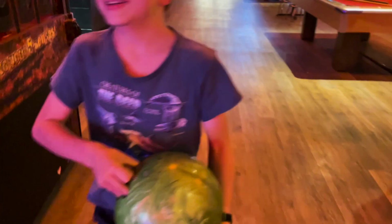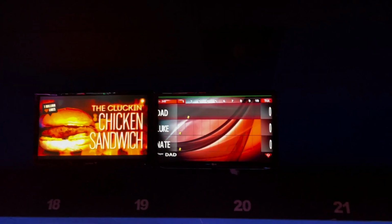Thing with homeschooled kids, they never have to put shoes on to go to school. Why are bowling balls so heavy? Here we go.